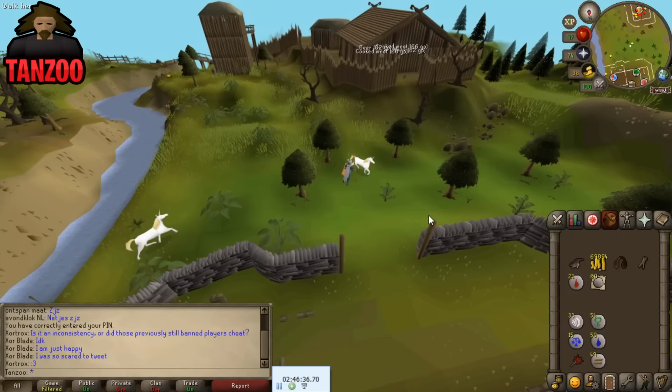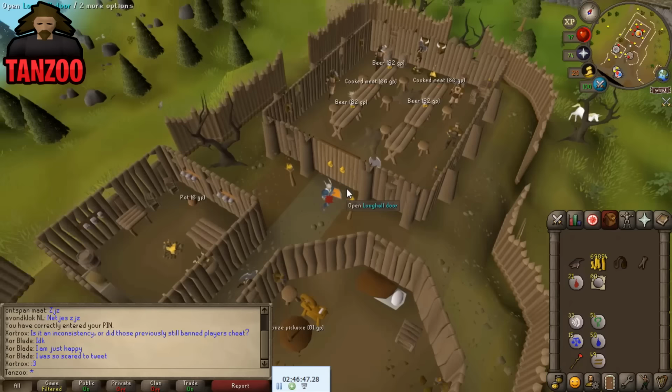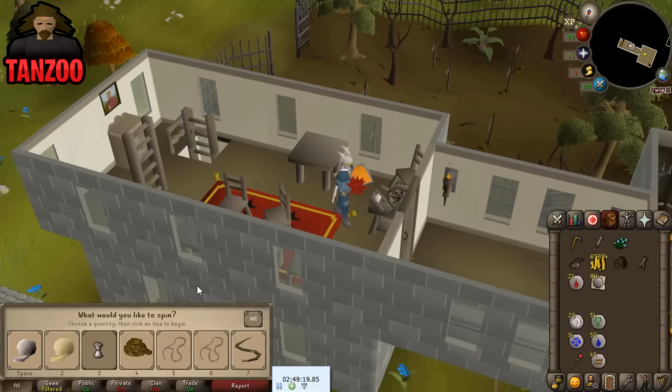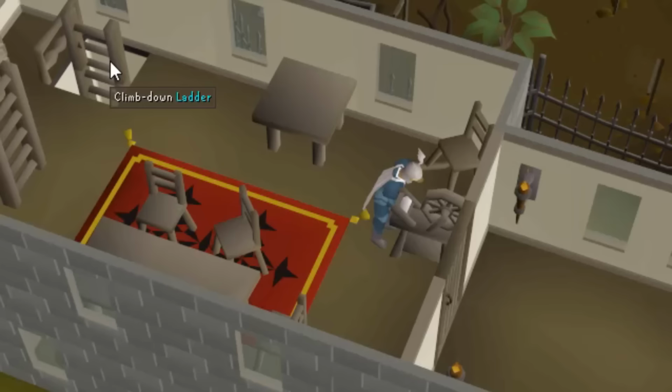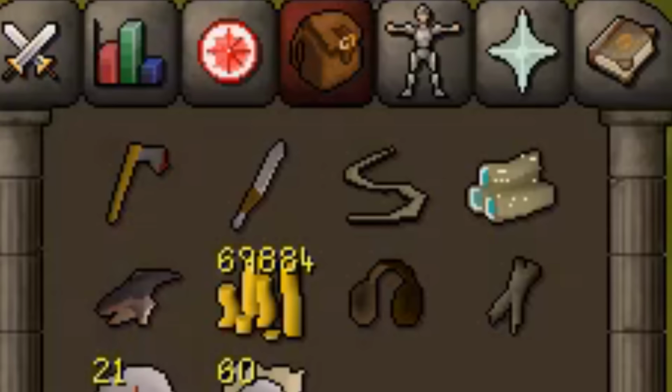Dave, where are you gonna get the arrows? 1 hour of LMS. Hear me out. I think the rune arrow is like 3 points. I can do that. Easy. 300 arrows. Iron axe. Check. Bowstring. Check. Time to cut a tree too.